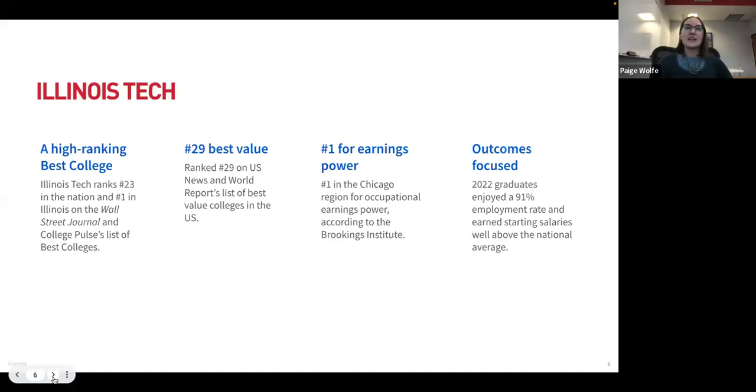So the Illinois Institute of Technology, or as we're more commonly known, Illinois Tech. We are a very well-ranked university on both a national and regional level. We are listed among the top 100 universities in the country, according to US News and World Report. And Wall Street Journal has us ranked number 23 in its list of best colleges. And within the Illinois region, we are number 1, which is extremely exciting for us.